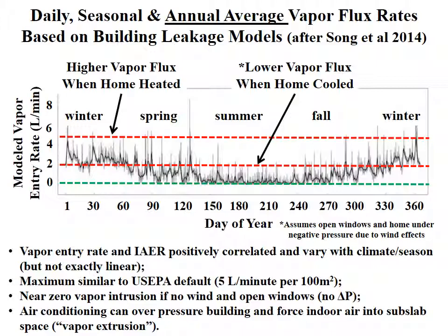So in this graph, the modeled vapor entry rate in liters per minute is shown on the left. Along the bottom of the graph is the days per year, with 1 being January 1st and 365 being the end of the year. So you can see from the graph that starting in the first of the year during the winter, the vapor entry or vapor flux rates tend to range between 2 liters per minute and 5 liters per minute during the winter time when the building's heated. And heating of the building is driving that vapor flux.